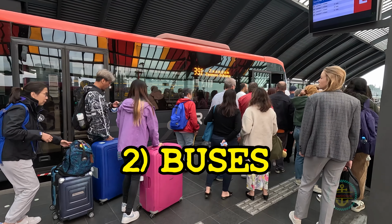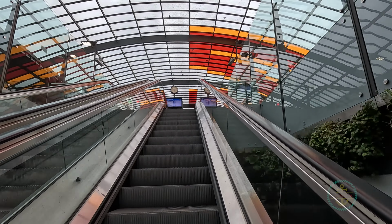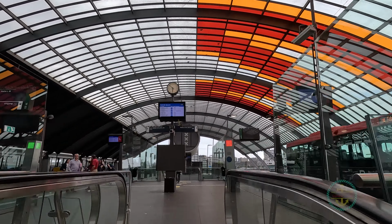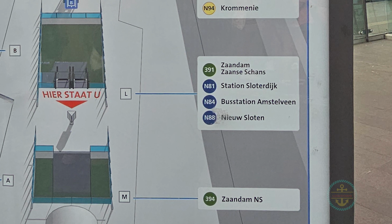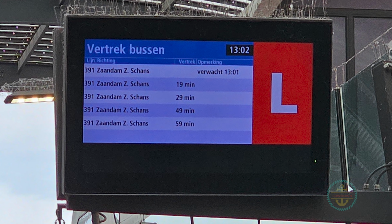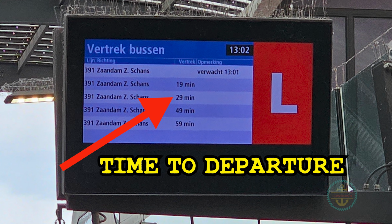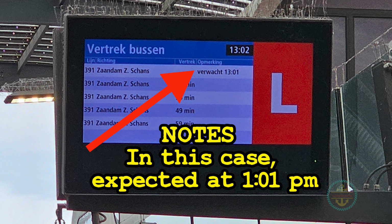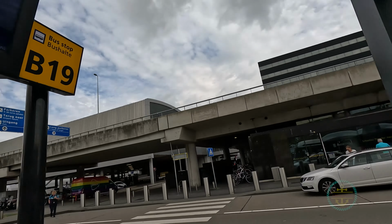Number 2, buses. Buses meet on the second level, north end. Posted maps indicate routes to platform stop letters. Try to swipe out before your stop so you can leave quickly.